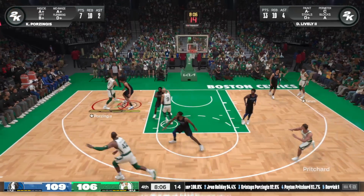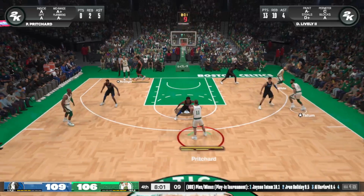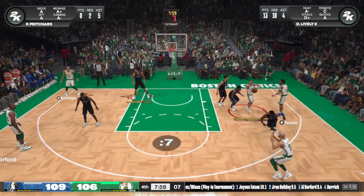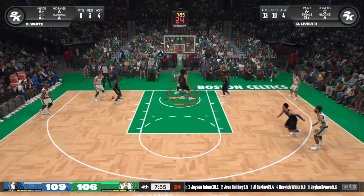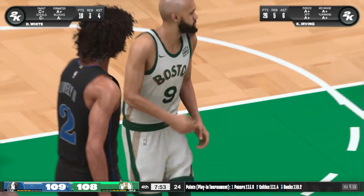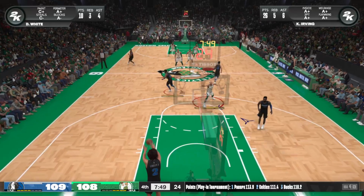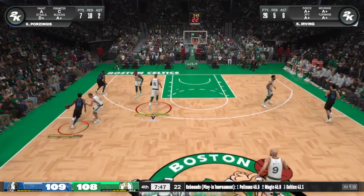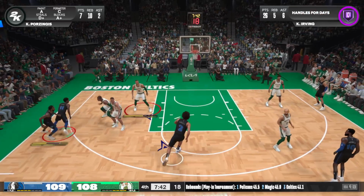Right the pass to Porzingis. Passes it to Pritchard. Celtics passing it around. 5 on the clock. Here's White. Count it. And that's right in his wheelhouse, looking to make an impact when it counts. And his team needs every bit of his production if they want to pull this one out. It is neck and neck here in the final period.